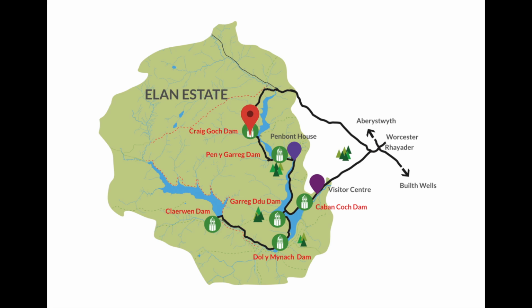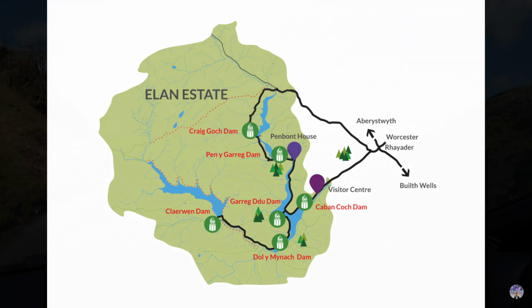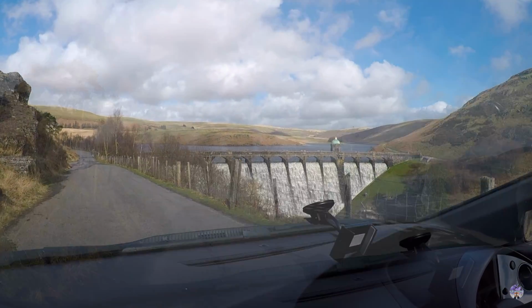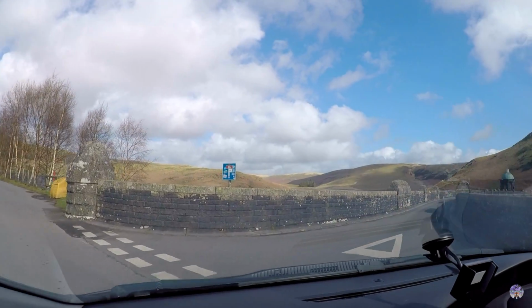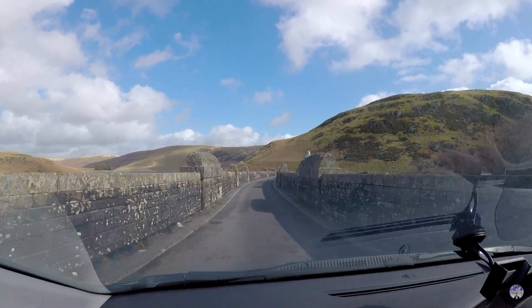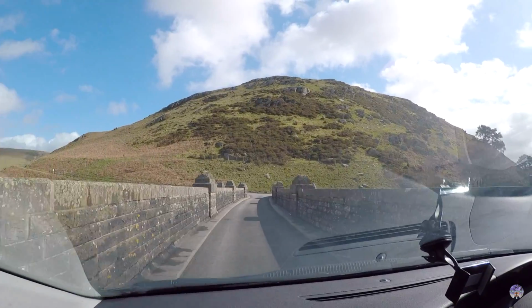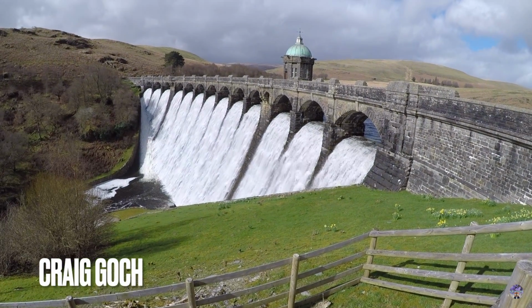Next up we have Craig Goch Dam, which in my opinion is the most beautiful dam among all 6 because of the backdrop on both sides. We're going to have to go over the dam, which is obviously single file, and this bridge could get busy at times, so remember to give way to the oncoming vehicles.